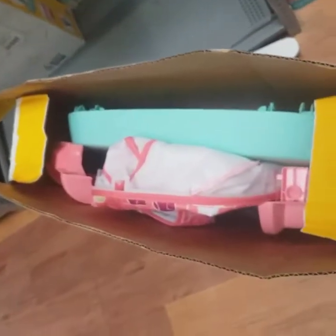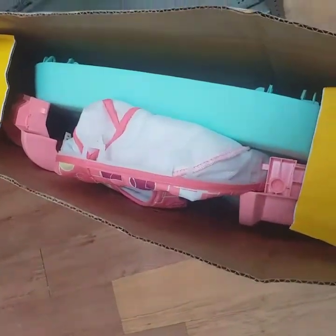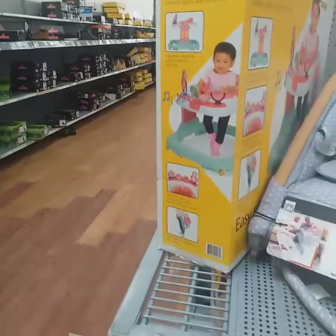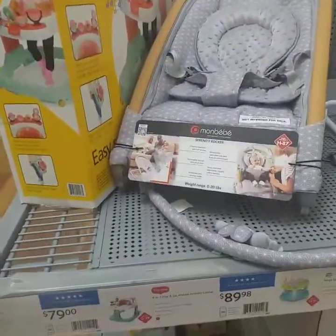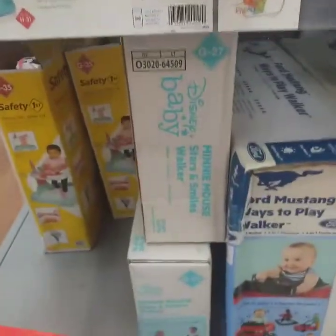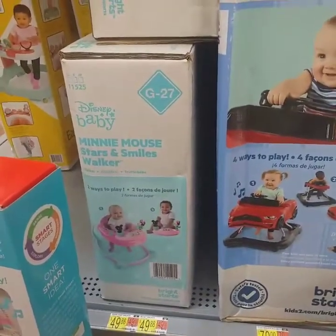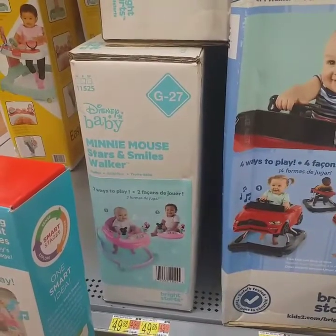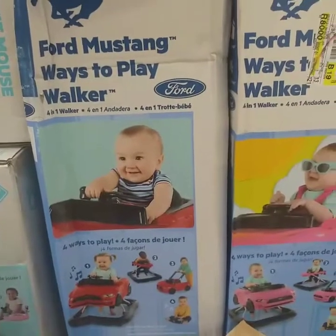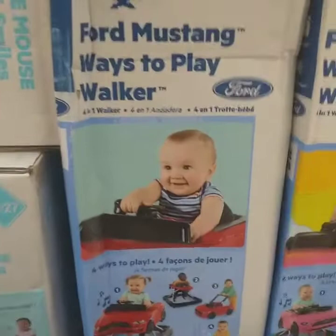Okay, so they had this box open. It appears as if this one is girly, so I'm gonna look for another one. What else do they have? They have the Minnie Mouse, Stars and Smile. This one is a Ford Mustang ways to play walker, and it's four ways to play with it.